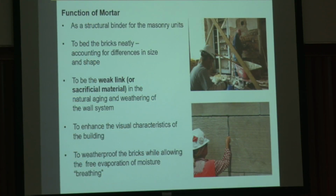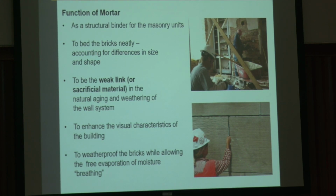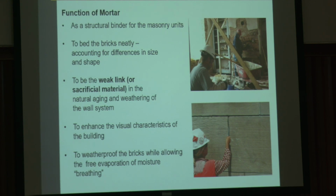All right, function of the mortar. It is a structural binder, so it provides some adhesion to the masonry units and is used to bed the bricks. It also accounts for size and shape variations because the old handmade bricks were not perfect. So when you would lay up a wall, you really kept your level, not so much just with your bricks, but your mortar accounted for it. You'll see in old buildings, you may have a 3/4 inch joint here, and then it might narrow down to 3/8 of an inch, and then back up again and down. That's what mortar really accounted for, with some of those variations in the units not being perfect.